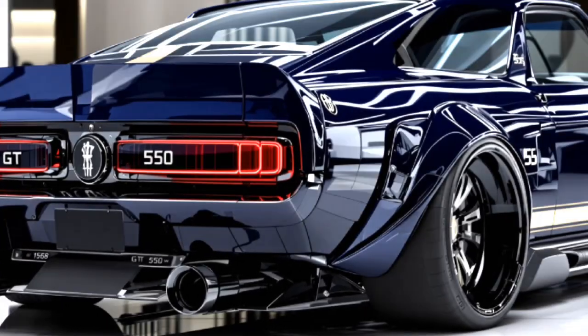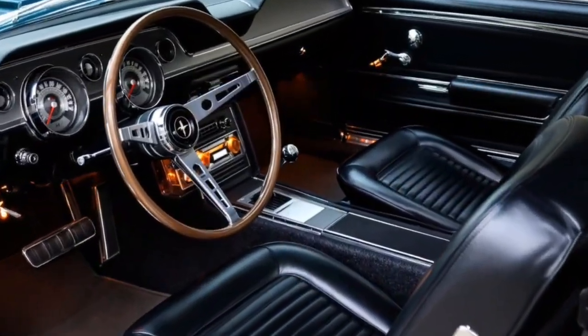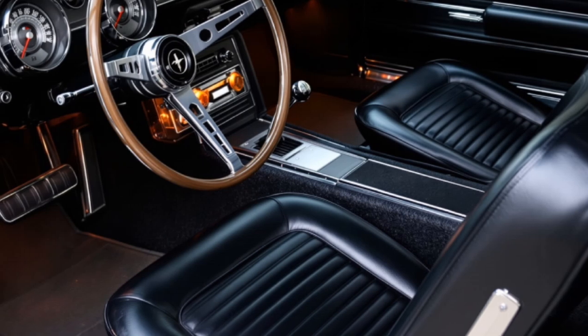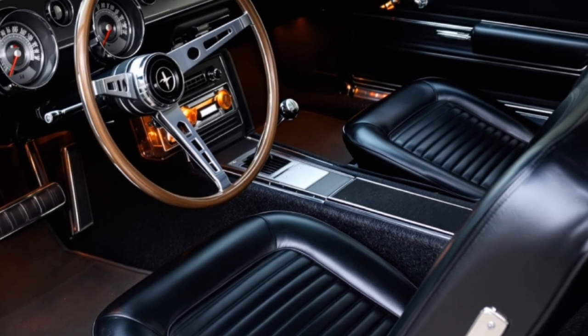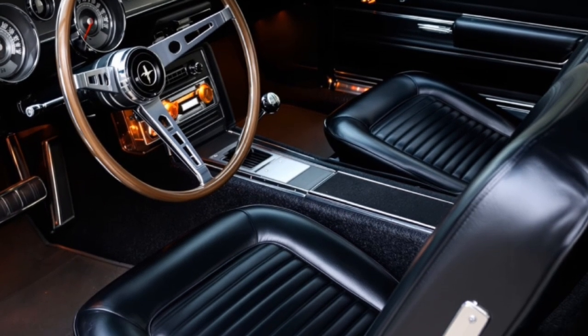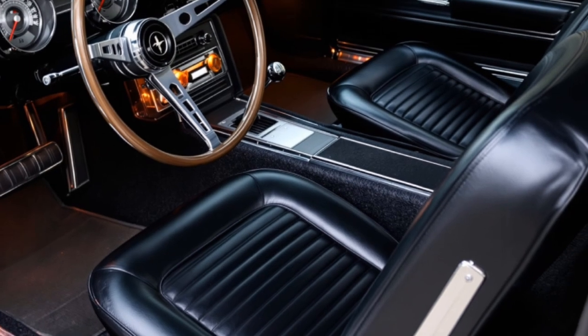Interior. Step inside, and you're greeted with late 60s American style, but Shelby gave it a few upgrades. The interior comes standard with a deluxe Mustang trim, but it's topped off with special touches like the roll bar, inertia reel seat belts, and the Shelby-specific 140-mile-per-hour speedometer.